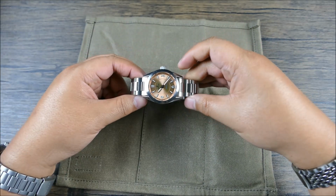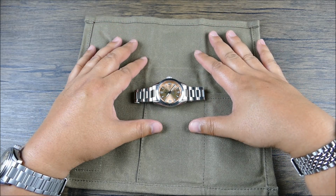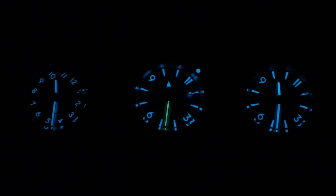But let's actually do some lume shots, low light transitions, and closing thoughts. Okay, guys, let's go ahead and hit the lights here. All right, check that out. These all just look brilliant.